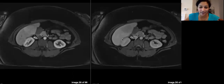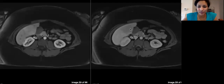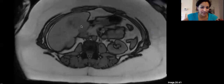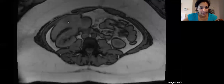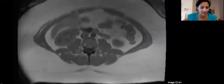So Amr is saying FNH, and that is what we thought this was. There was a central scar here. Sometimes it looks like it might be washing out a tiny bit, but that's usually because it's displacing vessels and it's slightly disorganized tissue. It's not exactly like the liver. The confusing part about this case was that there was some dropout on the opposed phase here, and compared to the in phase where it just completely blended in with the liver.